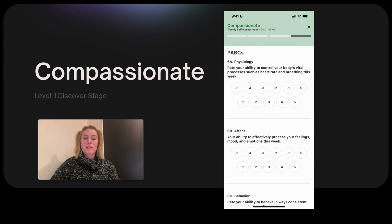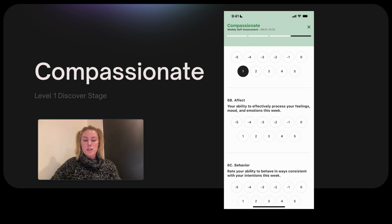And then PABC, so these are the underlying systems that help us develop character. My physiology, again, coming off of the holidays, it was really low, the lowest it's probably been in a while. I did really well this week, but just because I did well this week doesn't mean that I feel like I'm exactly where I want to be. I'd say between a 1 and a 2. I'm going to do a 1 just so I have some room to improve.